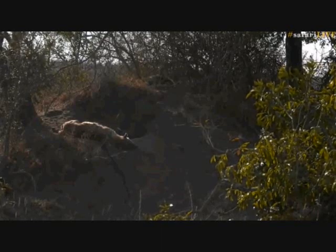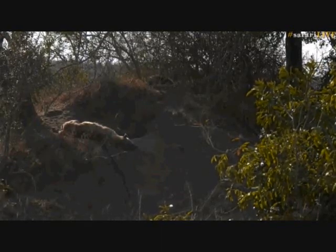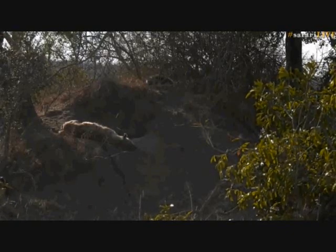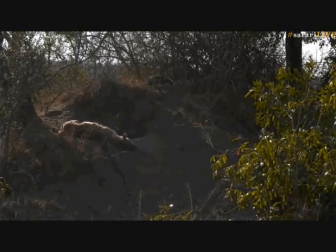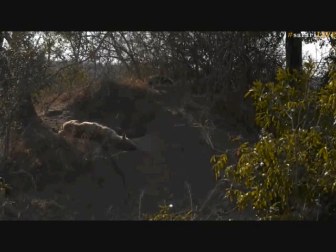Who can judge? She's nursing 2 cubs and has had to move around and try and find nutrients for herself as well as to provide nutrients for the cubs. So it's hard work and tiring work, and well, if you're a mom, like I say, we can't judge.